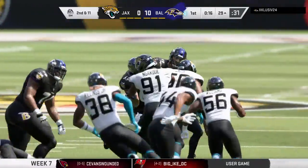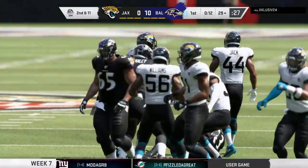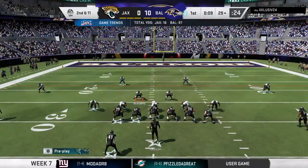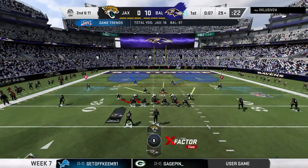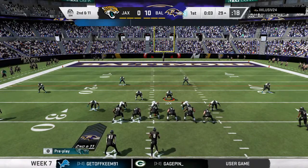Anytime you call an inside running play, you just know there should be a lot of congestion there. You're counting on your offensive line to take control of the line of scrimmage. That didn't happen in this case, and that play got bottled up. A loss of a yard there to start out. That leads to a 2nd and 11.